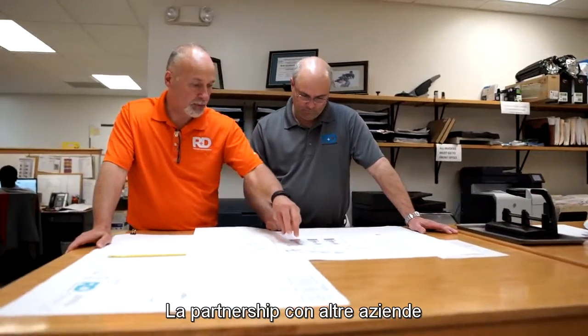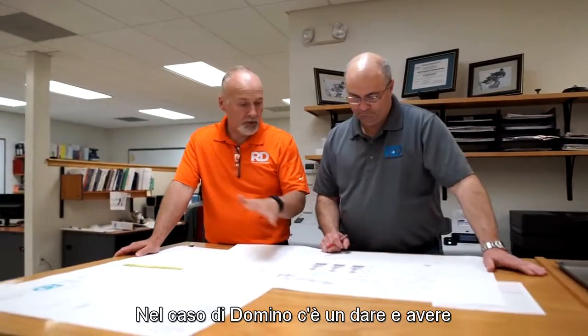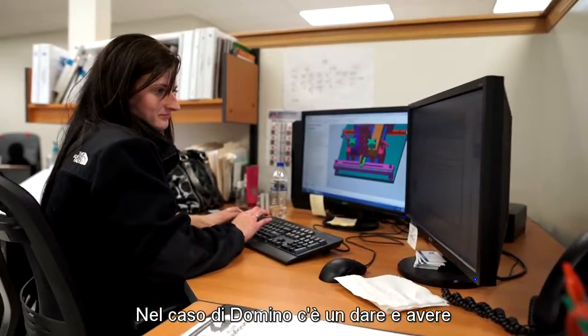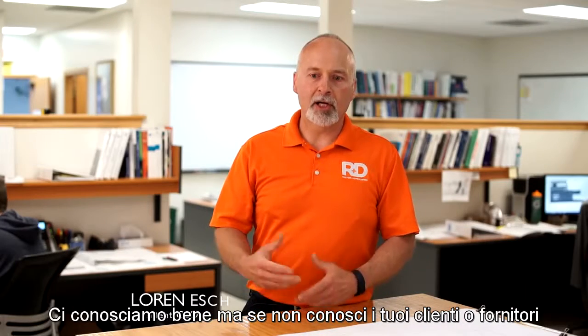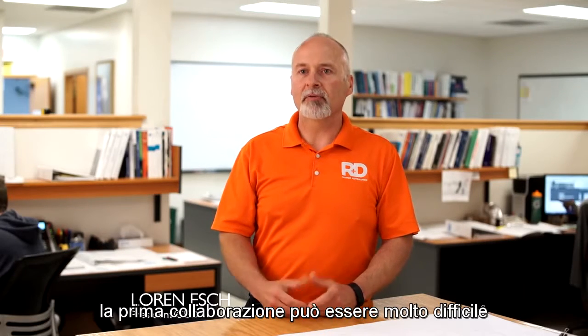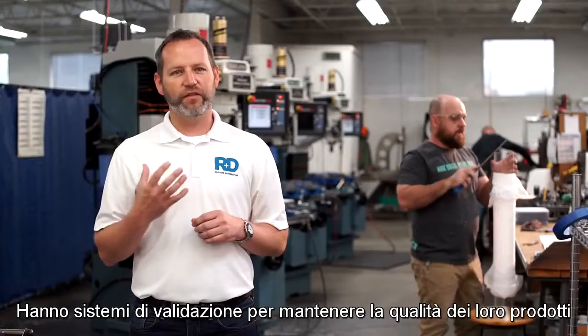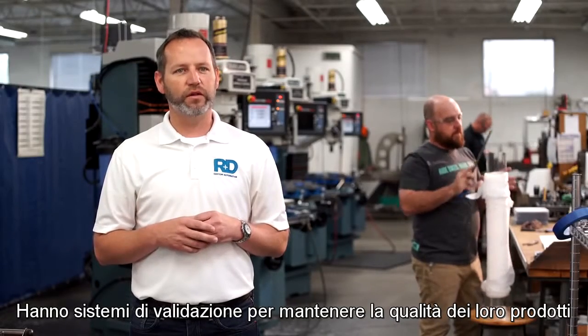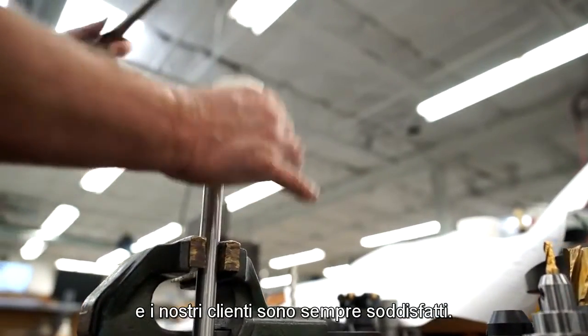The partnership part of what we do is the most important thing. So from Domino's perspective, there's a give and take. So we clearly know each other's spot. If you don't know that, or you're working with customers or vendors for the first time, that can be painful. It can take a lot of time and lead to a lot of mistakes. Everything has to be clear, concise, and accurate, and Domino understands that. They've got validation packages to support the quality of their equipment. Our customers are comfortable with those choices.